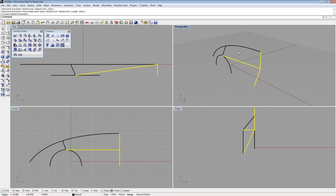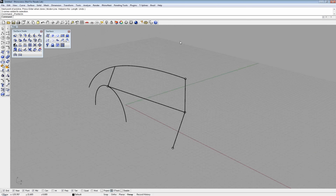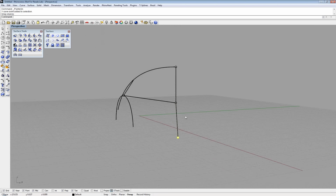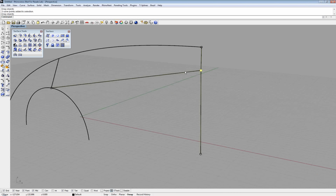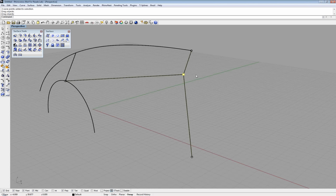And if I turn on the control points for these curves, I'm now in a position that I can start to edit these just to describe the shape. So I'm going to do this in the perspective view, and I'm holding down the control key to move in a straight line, up and down, or the shift key to move in a straight line left to right.